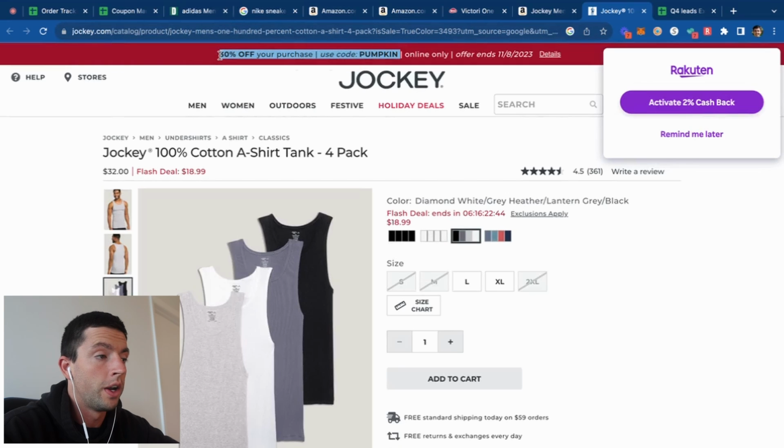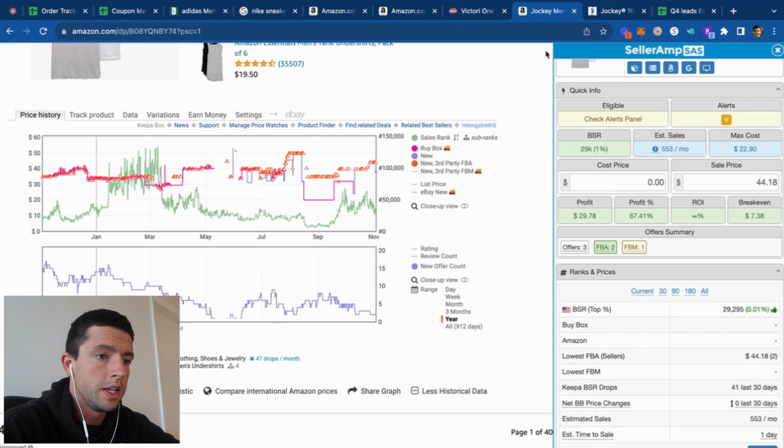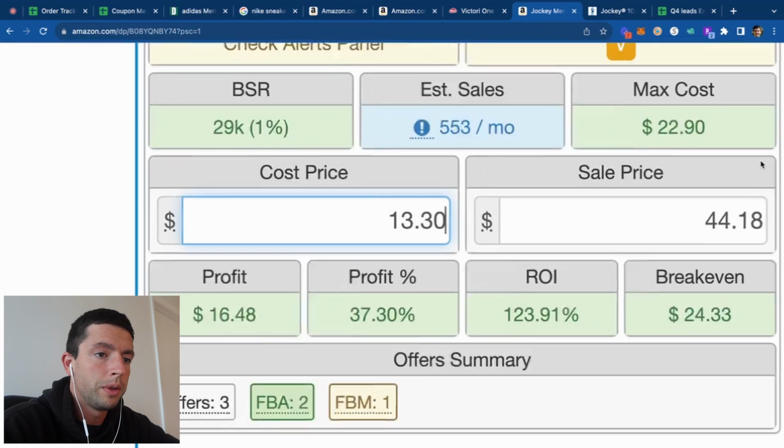So in this case, I would want to go add that to my coupon master sheet and say Jockey from time to time has 30% off site-wide, and then I want to create an account on Jockey as well so that I'm notified, with my burner email address. But we can see this one is only like 13 bucks right here. So we plug in 19, take off 30%, right? And we can see we are incredibly profitable right here.